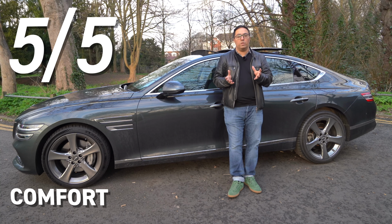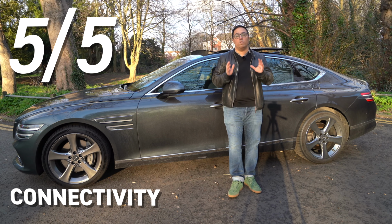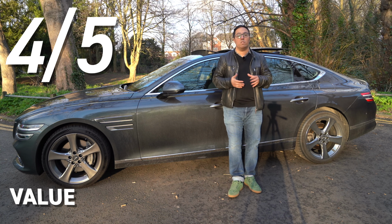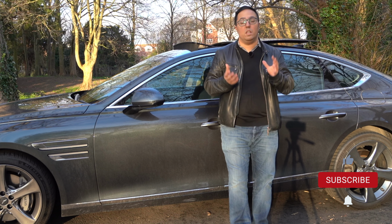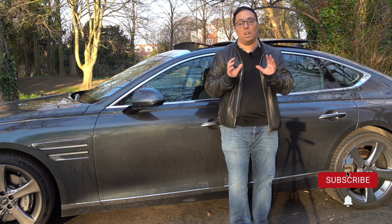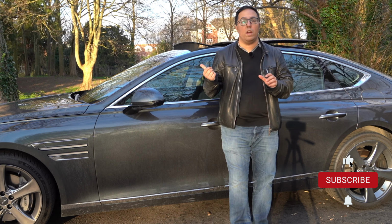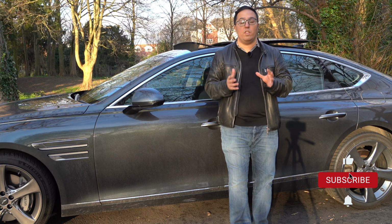As far as comfort goes, it gets a 5 out of 5. For value, I give it 4 out of 5. The only thing this car is missing compared to a BMW 5 Series is a performance model. In terms of everything else, it's got it all at a lower price point than the equivalent BMW. This is a really, really good car, and if you're after a luxury saloon, you should definitely check one of these out.